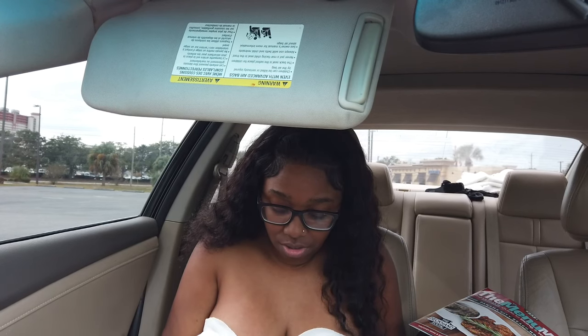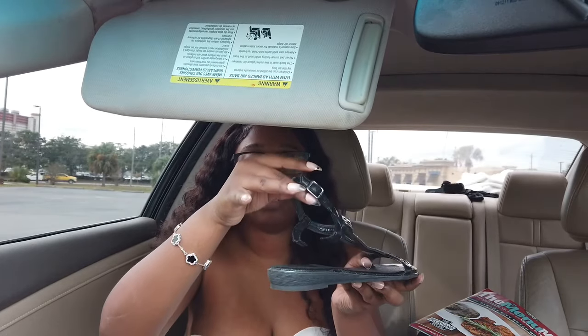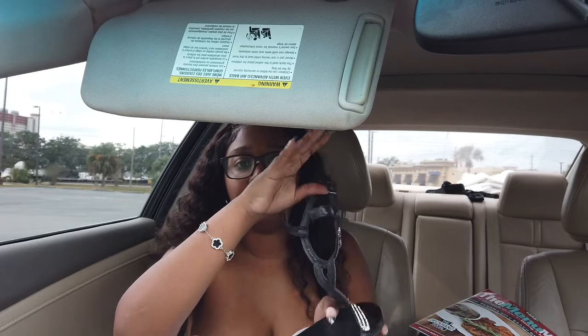My braces are so cute. My shoe broke, y'all. I was walking with Bay and he stepped on the back of my shoe and I started to walk up. Bah, shoe freaking broke. We love that for me. So he's going to get me my other pair of shoes.